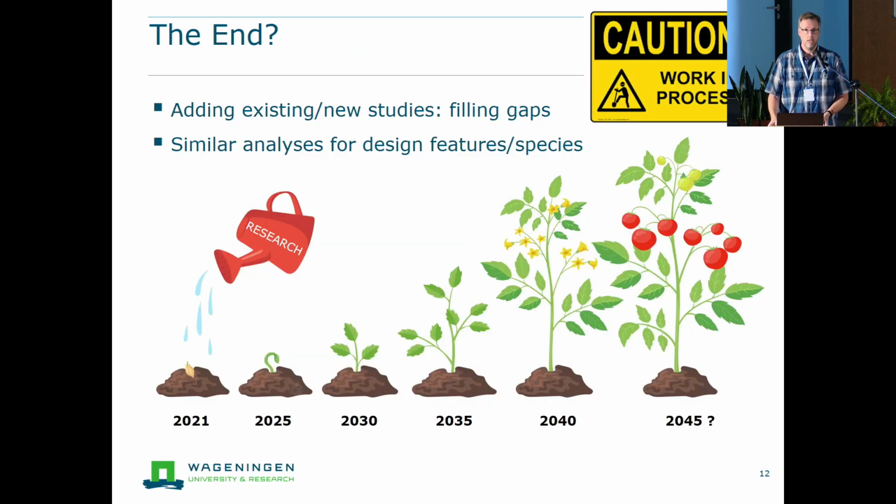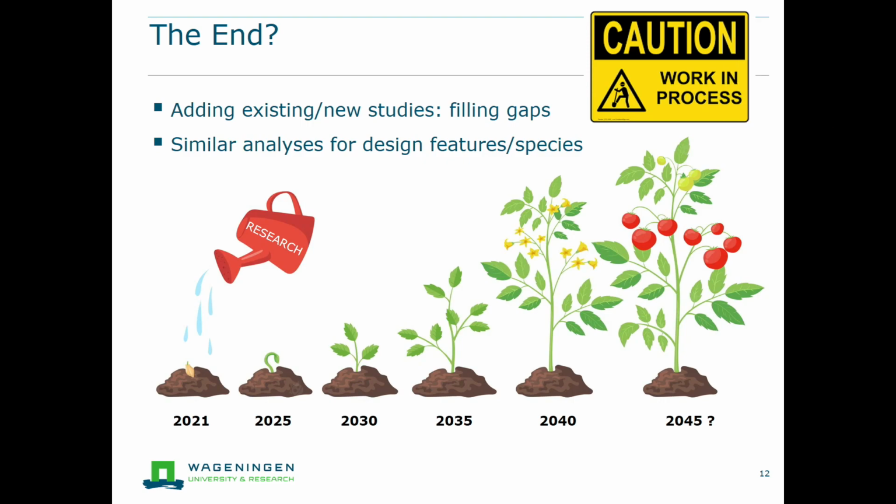Is this the end of the story? Now the handbook is published. I think not, and I hope not. Of course, we made a selection of studies that we could include. We can add existing studies if we want, but more important, we should start new studies. We should start filling the gaps that became clear by doing this exercise. And if we do so, we can probably in the future also make similar analysis for other features, other design features, for example, dimensions of structures, or we cannot talk about species groups, but really individual species. So I hope to continue this work. I hope you will collaborate in this, and hopefully we are ready by 2045. Thank you very much.